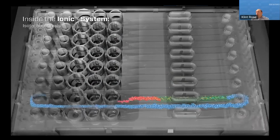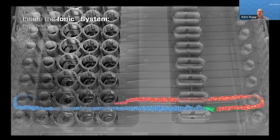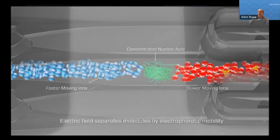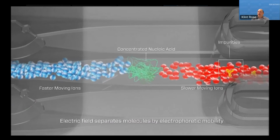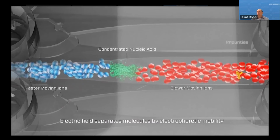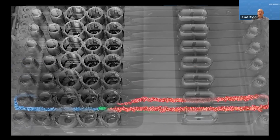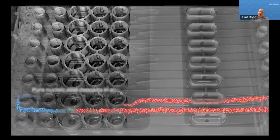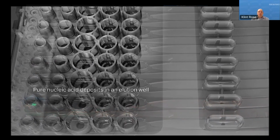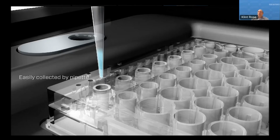And if we now overlay back in the cartoon I showed you on the previous slide, you can see that process in action. All that nucleic acid going onto that interface between the blue ions and the red ions. And because it is so fast and because the impurities are slower than the red ions, they are dropping back behind. That's where you're getting your purification. The process continues, as I mentioned, and will go on until the nucleic acid arrives in the extraction well. And at that point, the system detects its arrival. This is the point where you can come in and pipette out.